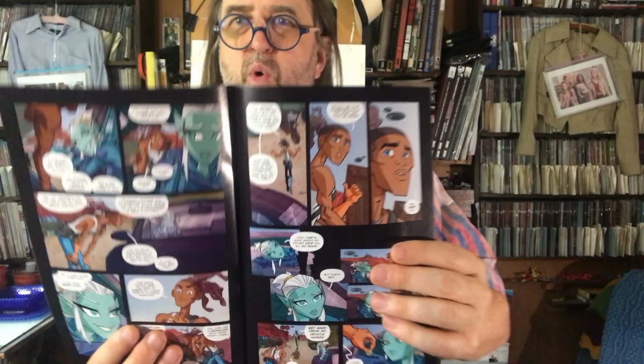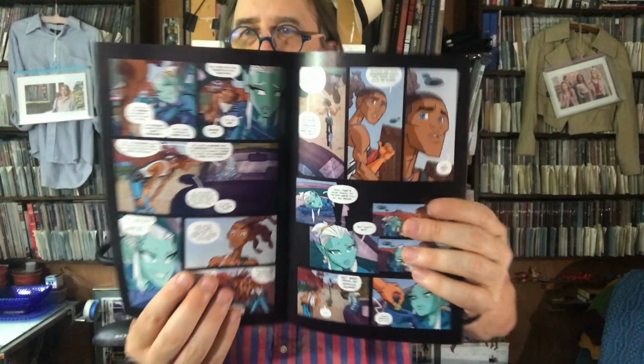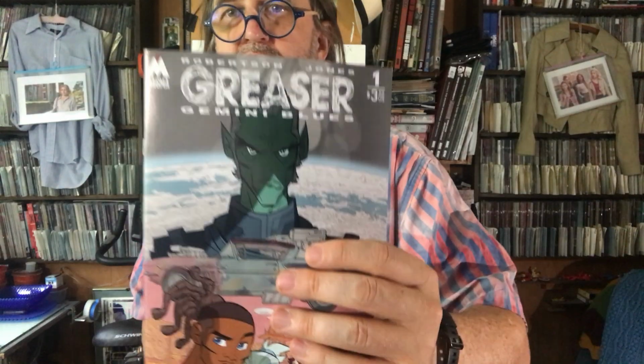So I think it's like a 4-issue mini from Magma Comics. I think I just put the first issue on my pull list, so we'll see.